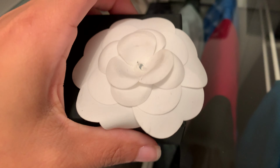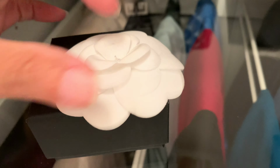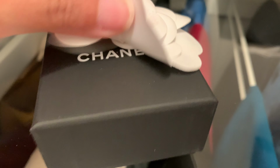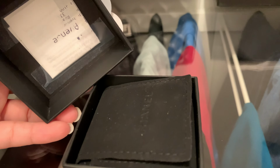Everybody, I have a quick unboxing for you, or a reveal, because I've already taken the ribbon out. This is my very first Chanel item. I didn't get it from the boutique, I got it from Saks. I put my little camellia here, and they put my receipt there. I think that is so smart, to keep the receipt right in the box. You'll never lose it.